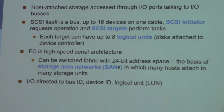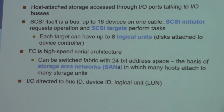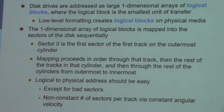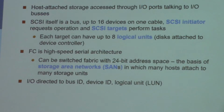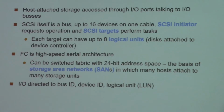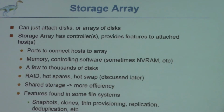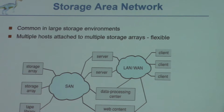And such a device is connected through the attachment. So this is a disk structure. Then by combining a number of disk storage, we have different types of attachment. We will see this one later. One is the storage area network.